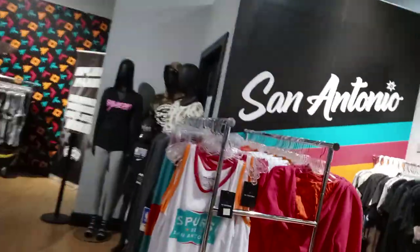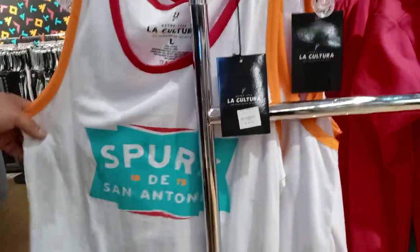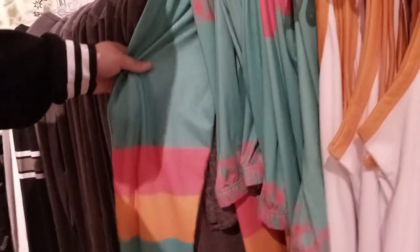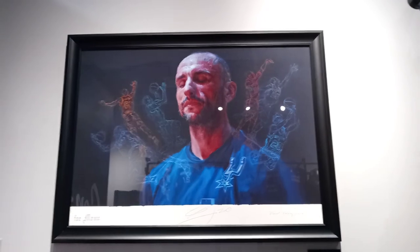There's even kid stuff over here too. Oh wow, look at all this stuff. Got tank tops. Well, these are like leggings. I think this is the women's. Yeah, this is the women's. Still, this stuff is pretty cool. Look at this. They're painting the monogram over. Look at that. How cool is that?